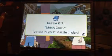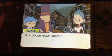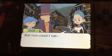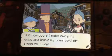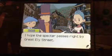I think I had a doll like that once. I don't even remember if I really did. Well, those are dolls. Yes, I'm very attached to them. But how could I take away my dolls and leave my dolls behind? I feel terrible. I hope the specter passes right by Great Alley Street. Well, I guess that's a good thing. Anyway.